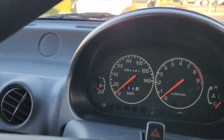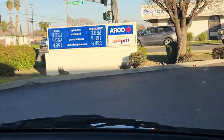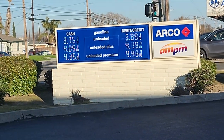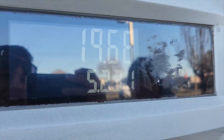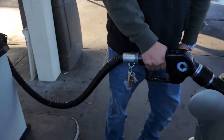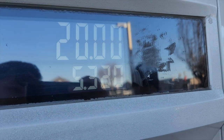Let's do the $20 test for gas. It's about a half a quarter. Prices in California, right there. I'm gonna put 20 bucks in right now. Let's see what happens. Let's see how the needle goes. Damn California, their gas prices. It's about 5 gallons.